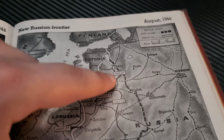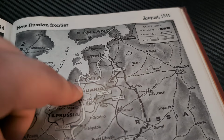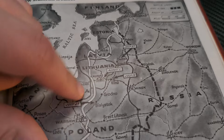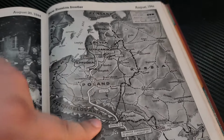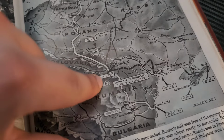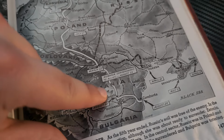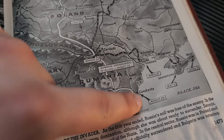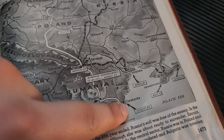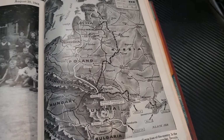Oh, wait, no, I can see the borders. Not Estonia's, but there's Latvia. They have most of Latvia, most of Lithuania. East Prussia, they haven't quite made it, as they said. They're threatening it, but they're not there yet. And they are in much of Poland, none of Czechoslovakia. And then here's Romania, as we would say today, but August 23rd, surrendered to the Allies. And they got all the way down to Constanta? So we can see the lines as of August 30th for the Soviets.